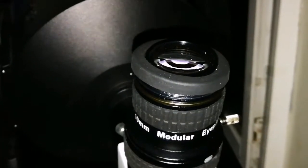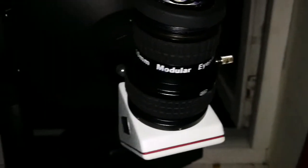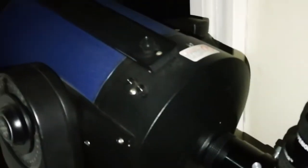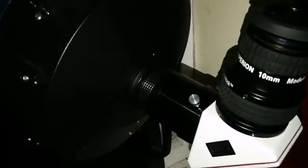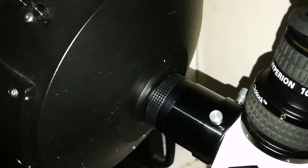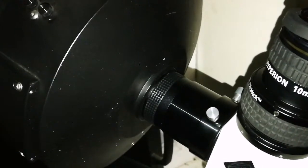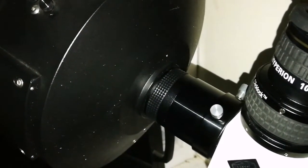That faint dot is Jupiter, and I can see the Great Red Spot and all the details, all the blue and blue-green patches, with this Hyperion 10mm 2-inch modular eyepiece. Everything here is Baader except the telescope, which is the Meade. The back focuser with focal reducer is a Celestron 0.63 focal reducer. So I may just remove that and see how it looks without it.